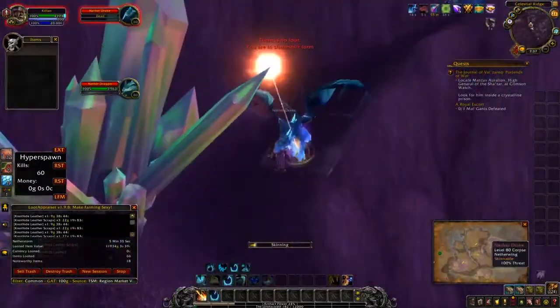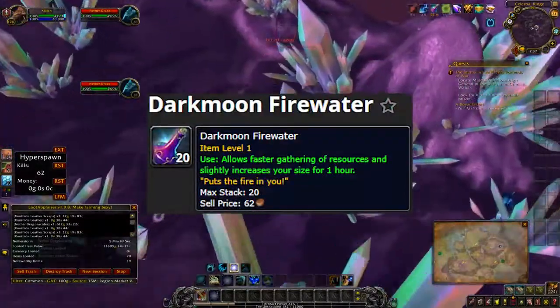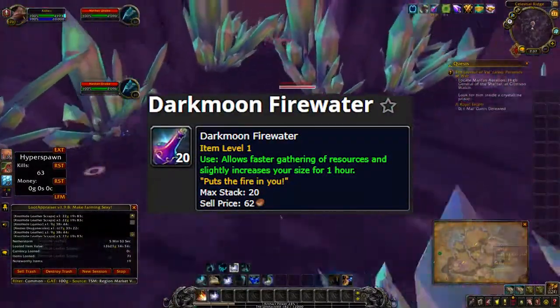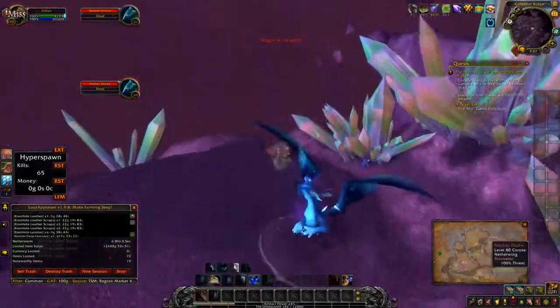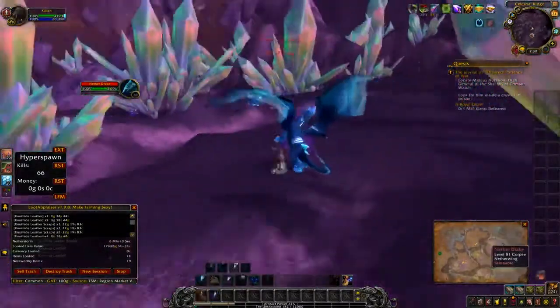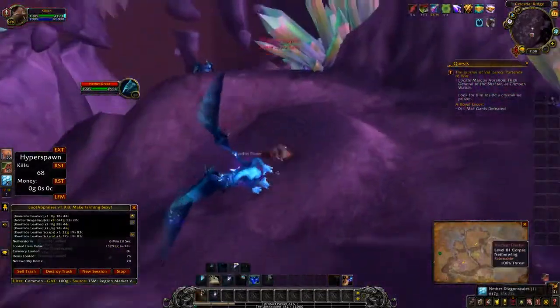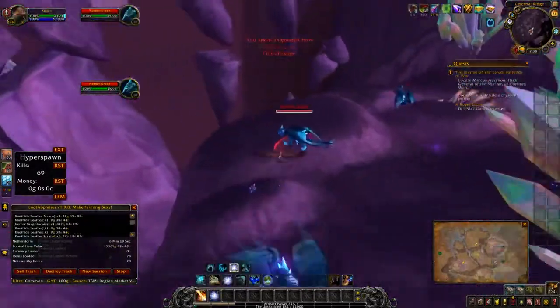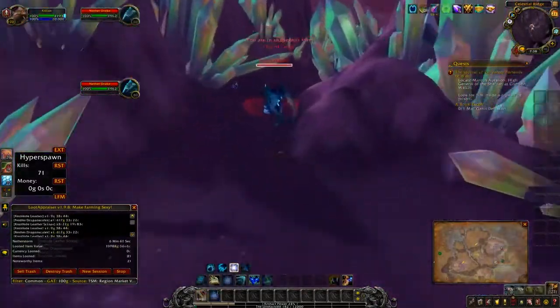Also, don't forget to bring with you to this farm a Dark Iron water potion that will decrease the time you spend on skinning mobs from 1.5 seconds to half a second. And with you killing about 600 mobs, that potion will save you 10 minutes of skinning. You can buy it from the auction house for about 100 gold, and it lasts for an hour, so it is definitely worth the gold.